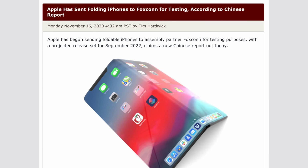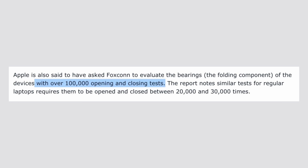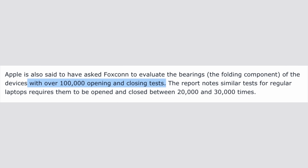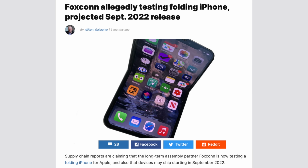And then finally, in November, we got our first rumor with a release date attached to it. According to China's United Daily News, Apple has asked Foxconn to test the folding iPhone for durability, and apparently they'll conduct over 100,000 opening and closing tests on just one phone. But the big news is that they expect Apple to unveil this foldable iPhone as early as September 2022.